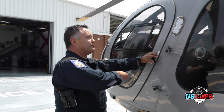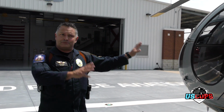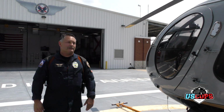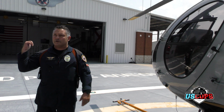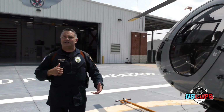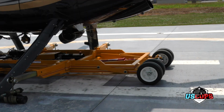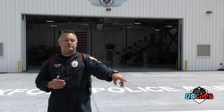So these doors, all 4 of the doors of the helicopter, can come off if we want for comfort. The good thing about this specific helicopter is it has air conditioning, so we can stay cool year round and also protect us from the wind. Unlike our other helicopter, no air conditioning, but we can take the doors off and it just looks cooler as well.